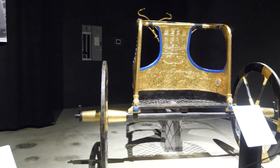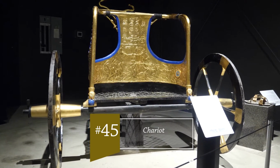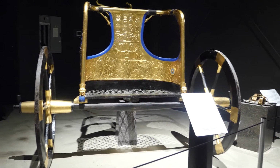One of six found dismantled in the tomb and constructed of wood and leather, the gold chariot was introduced in the 16th century, likely by the Hyksos. The inner panels are covered with gilded reliefs of bound captives.